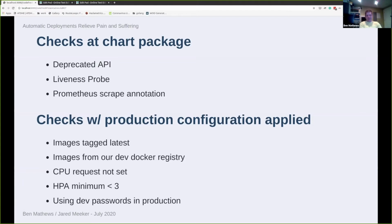We checked that images are not tagged as the latest, that they're not from our dev Docker registry, that a CPU request was being set, and that the Horizontal pod autoscaler minimum was not less than 3. By policy, we always have 3 or more for high availability. And then in our development environments, we have a set of well-known passwords just for convenience. And if we find those in the production templated YAML, we know that somebody has done something wrong. So we're checking for some of those.